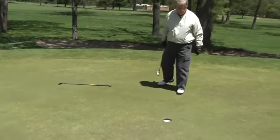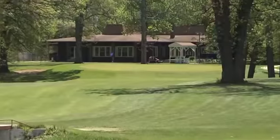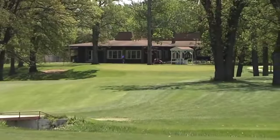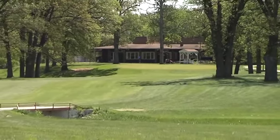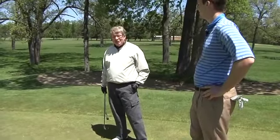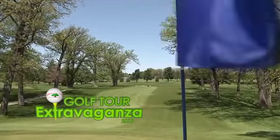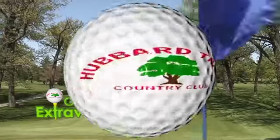Good putt. Anybody put it up on the green here? It's been done a few times. One guy was a line drive hitter and hit it between those two trees. Ran it all the way up? Yeah, you can't do that until it gets to be August when the ground starts getting hard. But you certainly have a couple options here, however you want to play it at Hubbard Trail.